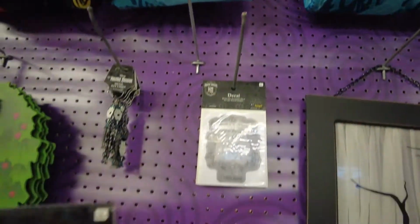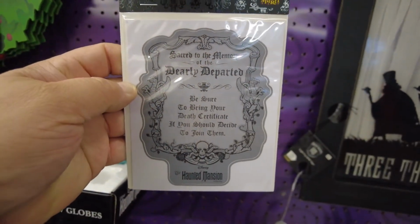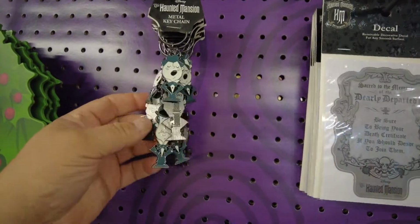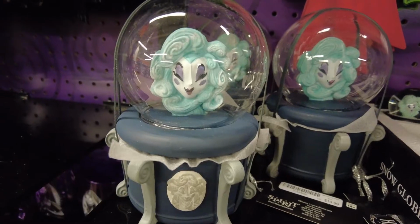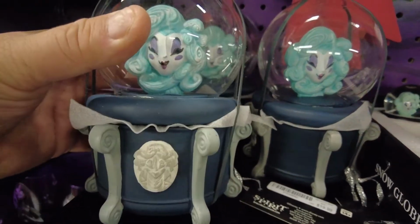And just down below that, they have these cool decals. And over here, some Haunted Mansion keychains featuring, I think, some of the figures from the stretching room. And right here, a Madame Leota box of some sort, maybe a jewelry box.